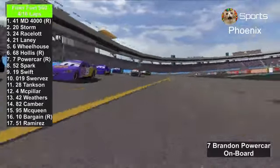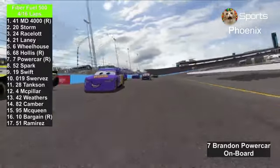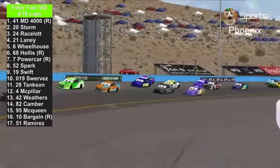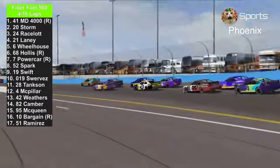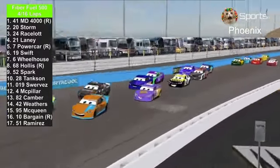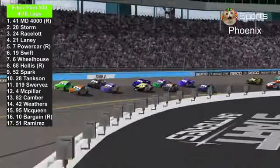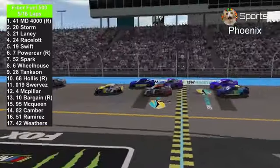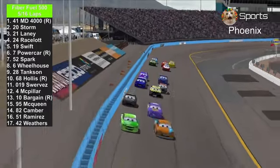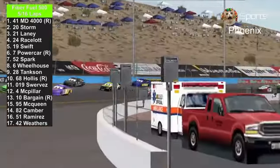Not that many drivers are going after the number 7. Earlier, Brian Spark, HJ Hollis, and Bobby Swift. Bubba is trying to block the 52 of Brian Spark, but that block did not work. The 6 and the 68 are having beef with each other. I sort of am not liking that. Here they go, three wide.